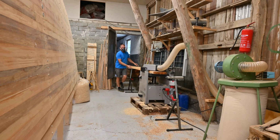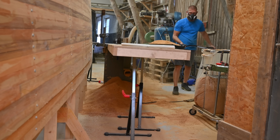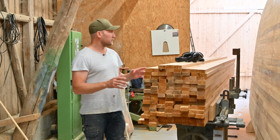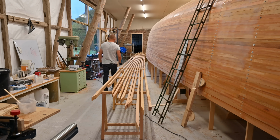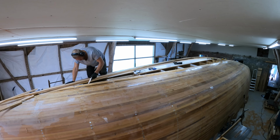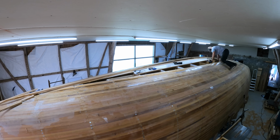And I think the most challenging part during this year must have been the planking process, because that was so much of the same for so long. Okay, now it's time to rip more planks, ripping them, gluing them together to longer strips, getting them on the hull. And then starting over again, and doing the same thing for many, many months. A lot of patience and endurance just to keep on going.